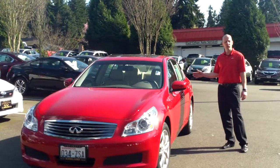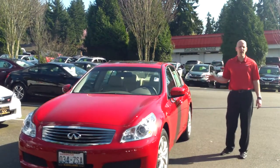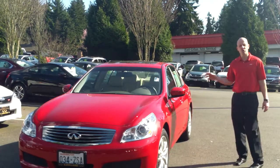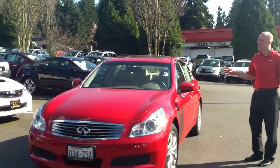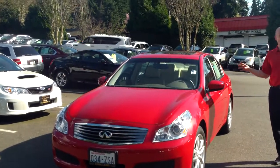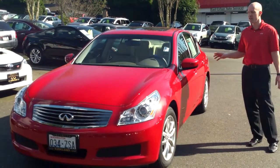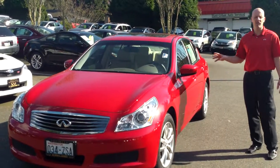New, this car is going to be over $46,000 because of its navigation, rear view camera, as well as the premium package, which includes a lot of really nice features. But just 9,000 miles, or 6,000 miles, excuse me, and it's going to save you over $15,000, and it's absolutely perfect. This is the nicest 2009 that you're ever going to find.